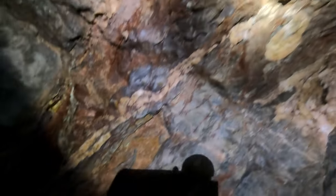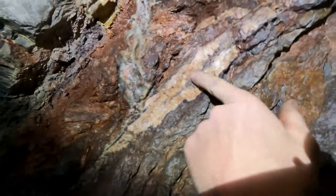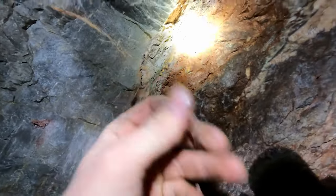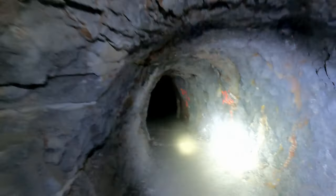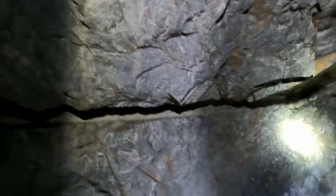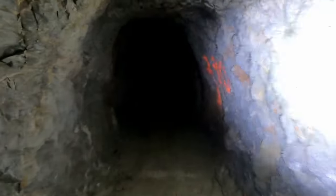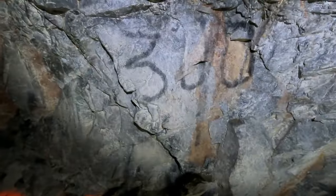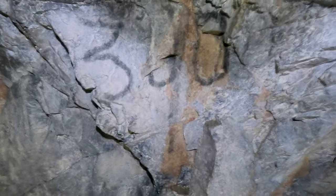Some different rock right here. These little quartz stringers. There's mud or clay. I wonder if there's anything in here at all. Might have to take some of that home later. That's from their drill bits. There's another one right there. That one says 290. That one, which I think is from the miners, says 300.